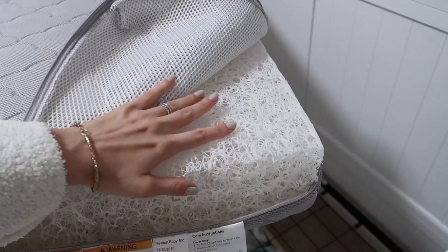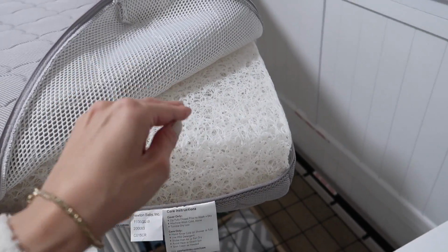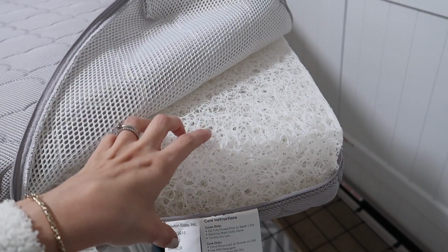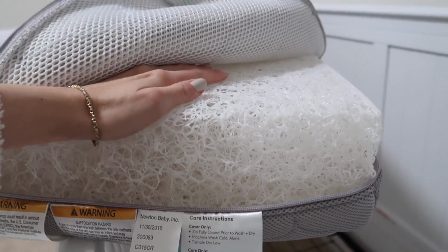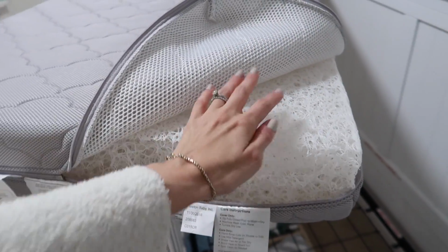And then this is what's considered the core. This you can also wash. I've seen videos of people legit just taking this straight into their shower and washing it off with water. This is made of a food grade polymer too, so it's like 90% air. If you can see, it's not like a traditional mattress that's foam. There's no foam, there's no latex or anything like that. So it's very breathable, which is something that I really like.